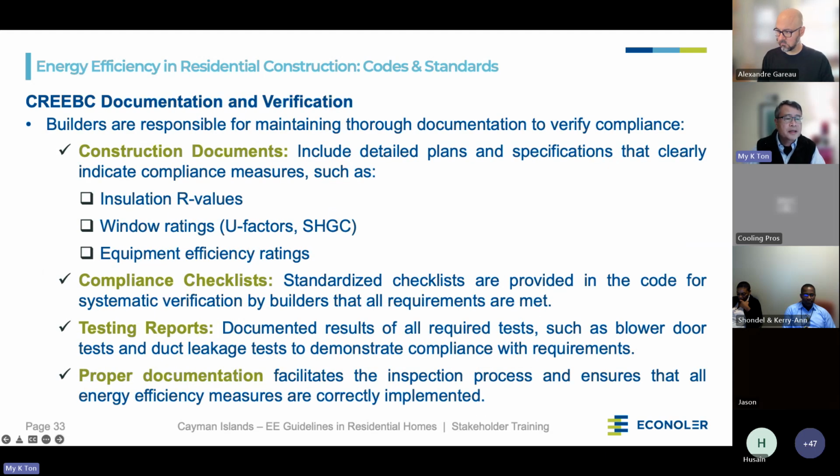So in terms of documentation and verification, builders have to maintain all of the documentation in order to show that they're compliant. Things like insulation values, window ratings, equipment nameplate, all of that.